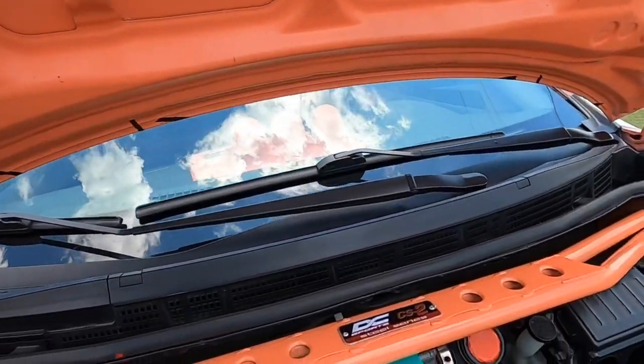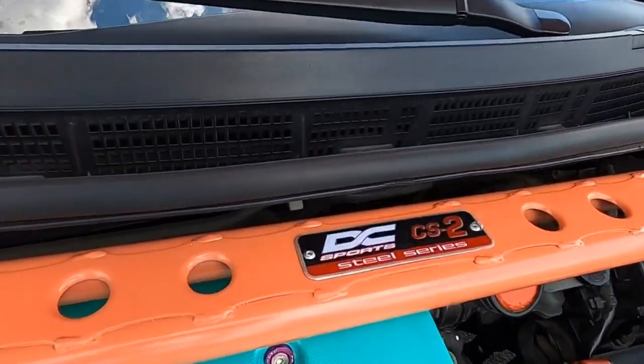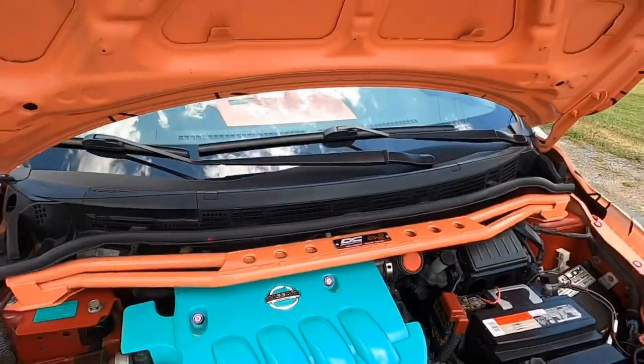One more thing that I want to point out for everybody. Oh yeah, the strut bar. I love that. That looks really nice. Yeah, we painted it. It was dark gray, but we painted it. Very, very well put together Versa.